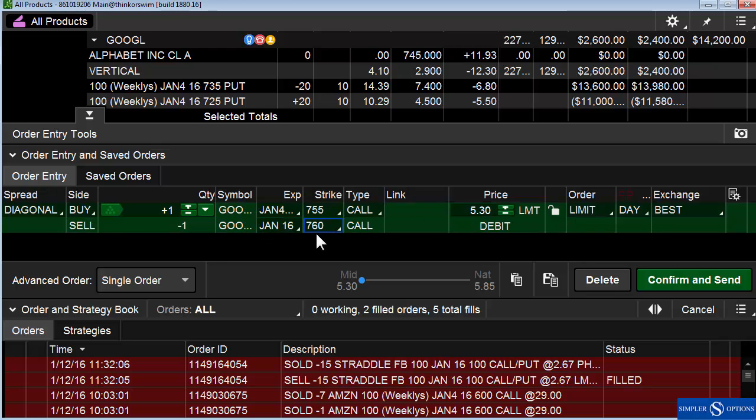So in a perfect world, what happens on something like this is that you own a 755 call that expires next week, but you sell the 760 call that expires this week, okay? Then in a perfect world, the 760 call expires worthless, and as long as Google is holding out, you can hold the 755 call into next week and turn it into a vertical. It's a pretty awesome strategy, and it makes you theta positive the whole time.